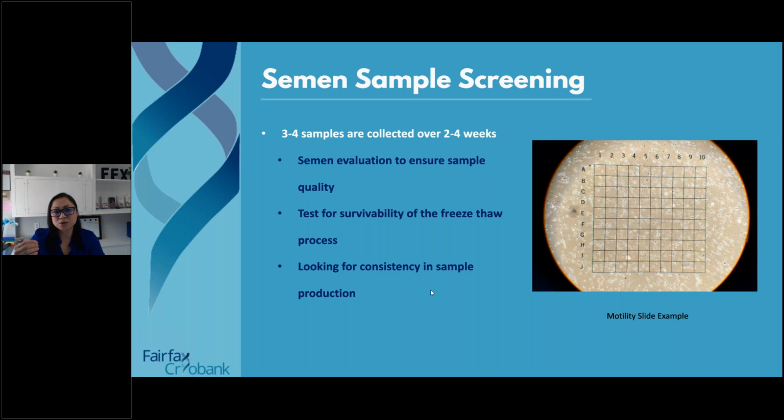Basically, the day after, when they do the freeze thaw process, we're checking for the survivability of the semen. We freeze it at about -196 degrees Celsius, so you can see how it is very hard on the cells the next day. Sometimes donors won't pass. If they don't, sometimes we'll have them come again and do another screening deposit. If they do, then we move them to the next screening process. So it takes a while for them. That's why we say 2 to 4, 6 weeks. Again, we're looking for consistency in sample production.